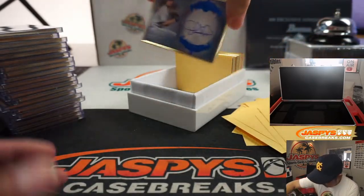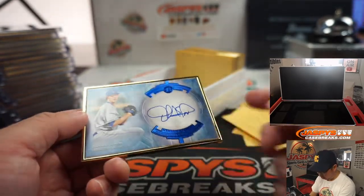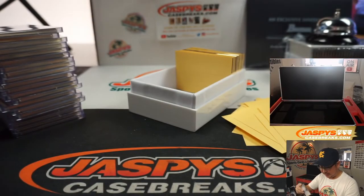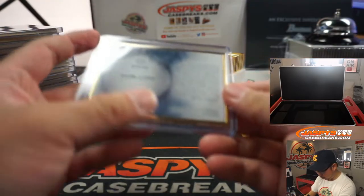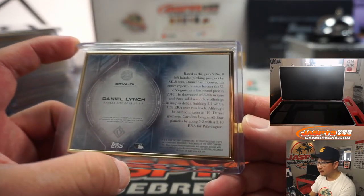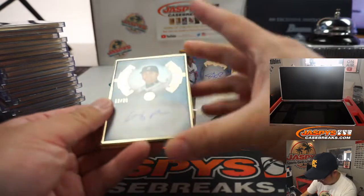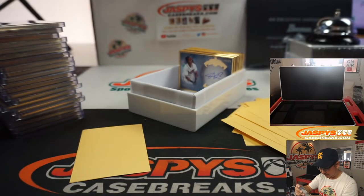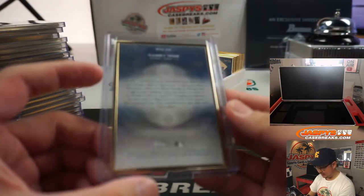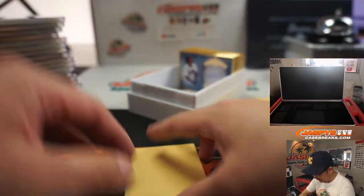All right. Moving on. Daniel Lynch, 2 out of 10. Always cool when the blue matches the blue of the team. That's always sharp. Yeah, I guess since we're going in alphabetical order, no Kyle Lewis. Also got Casey Mize, made his debut the other week, last week, 12 out of 25. Tigers hoping he'll be their next Justin Verlander. He's really good. He's got good stuff.